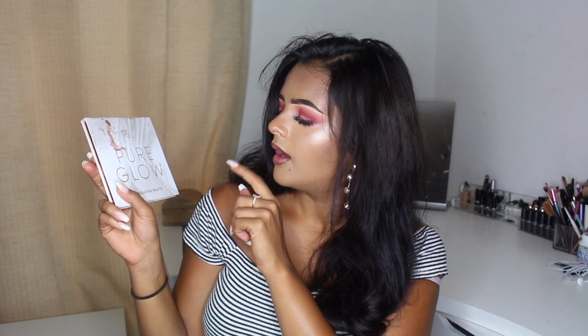Lastly, okay, this palette's a hot mess now, my bad, but this was £5, let me just put this out there, and this was from Primark, and I haven't actually tried Primark makeup yet at all, and they've really been getting on their game recently with their makeup, and I've been seeing a lot of YouTube videos about testing out Primark makeup. Can you see it, or is it that bright? Oh my gosh, it's so bright. But it says Pure Glow highlighting palette.